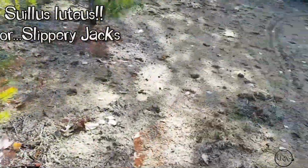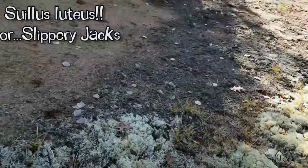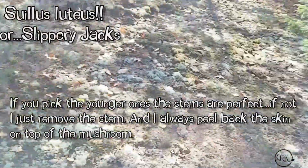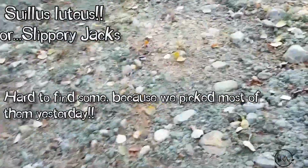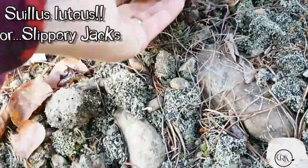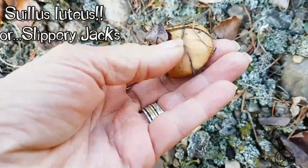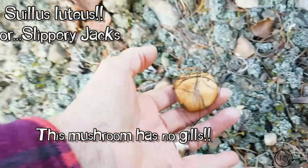I call them sticky buns because the top is very sticky and all the leaves and the twigs get stuck on it. But if you peel the skin back on top of the mushroom, you actually have a very delicious mushroom. And maybe we'll come across one of those mushrooms as we walk the trail. Oh, here's one. Here's a sticky bun. There it is. Okay. Notice how everything is stuck to it. So what I do is I just pinch off the bottom, and then before I cook it, I just peel back the top part and chop it up and fry it.